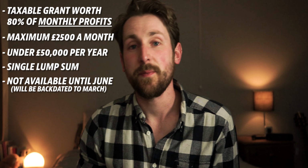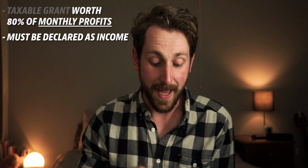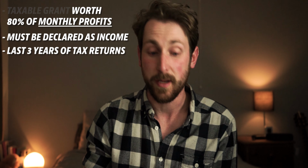So let's have a more in-depth look at those points. The grants will be taxable, which means you will have to declare them as earnings on this tax year. That's the 2020 to 2021 tax year. The government will pay 80% of your average monthly profits, and that's going to be worked out from the last 3 years, going off your submitted tax returns.